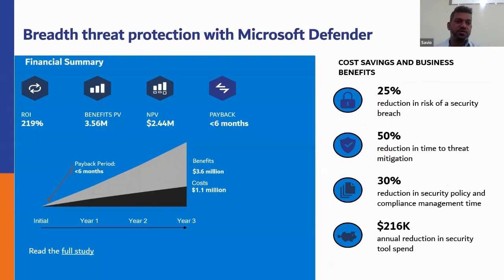In terms of threat protection, this is a very recent Forrester report which shows the amount of reduction that has happened, the cost savings and the ROI in terms of the business benefits. You see on the screen a 25% reduction in risk of security threats and breaches. We see a 50% reduction in the time to mitigate. And then we also see a 30% reduction in overall security and compliance management, because there's already a secure score which has been improved in terms of the recommendations and best practices.